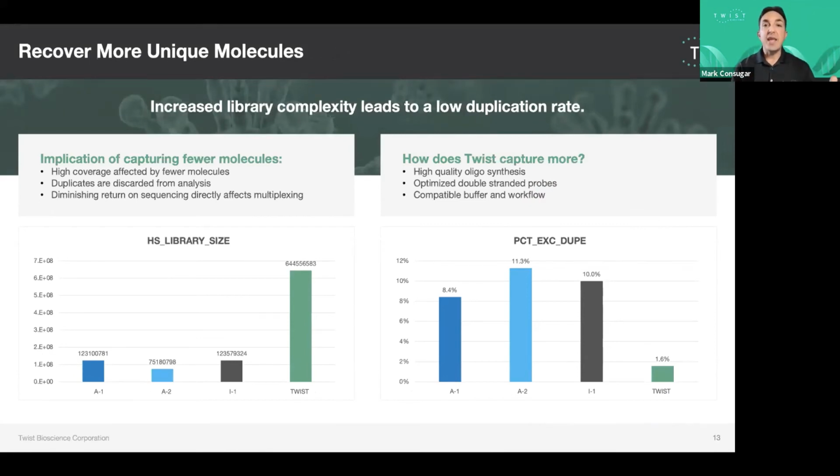Well, as with any standard PCR reaction, if you provide more seed molecules into the start of the reaction, you get more unique molecules at the back end because you don't need to generate a lot of clones. So what we have done is generate double-stranded DNA probes so that we capture both the plus and the minus strand of the region of interest. And what you see is that we generate anywhere from 4 to 6-fold more unique molecules in our capture than our competitors. What does that translate to?